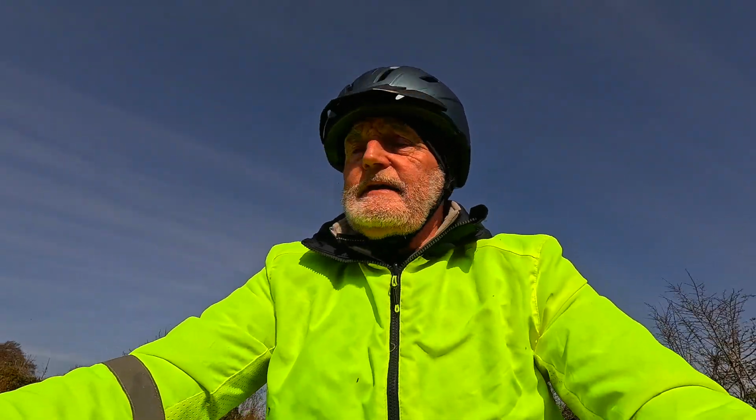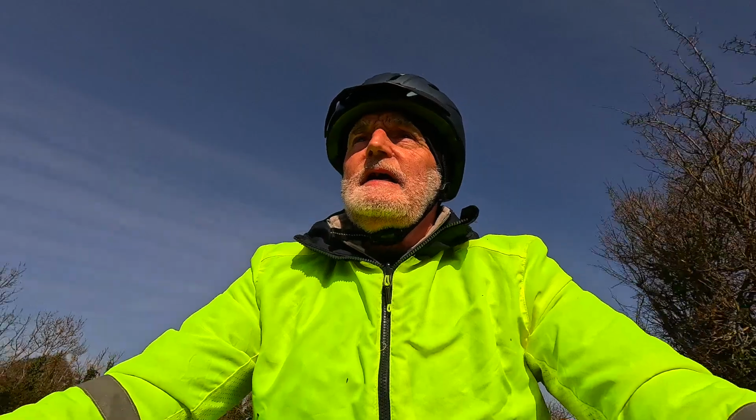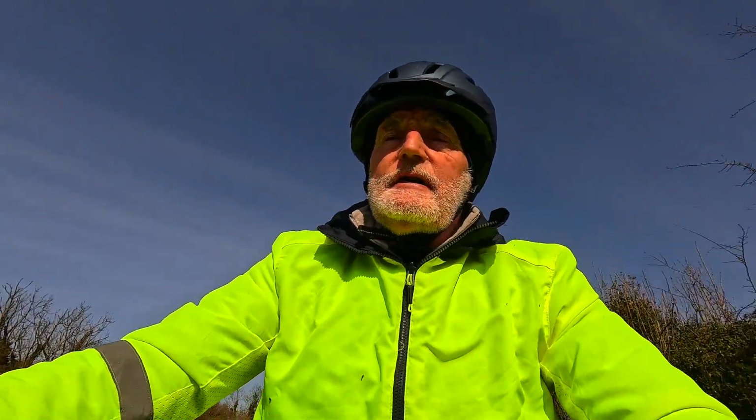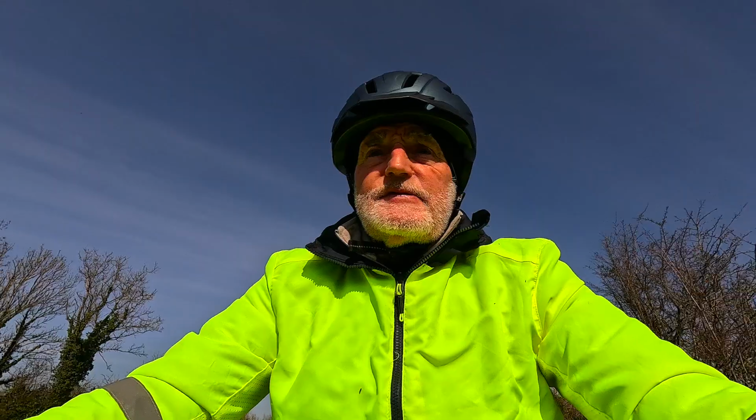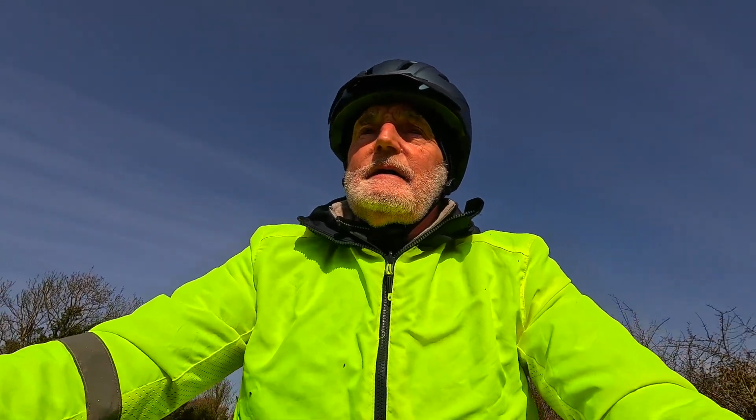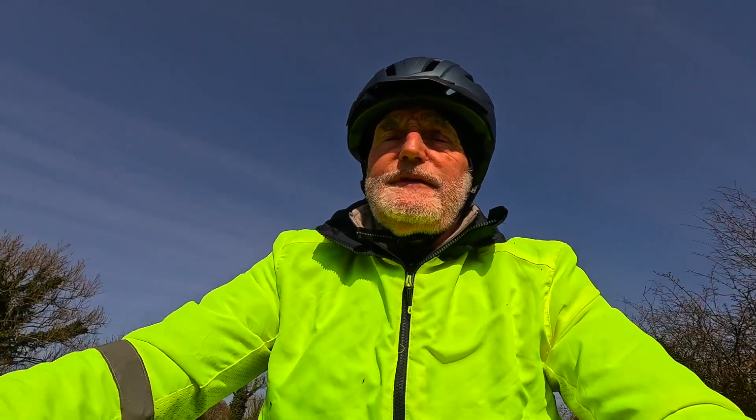The Royal Canal on my right hand side. As we cycle on, we'll be meeting many historic stone bridges. So this is what I call enjoying the great outdoors. Walked 11.7 kilometres this morning with Bailey, and now going to do about 56, 58, 59 kilometres on two wheels. So bring it on.